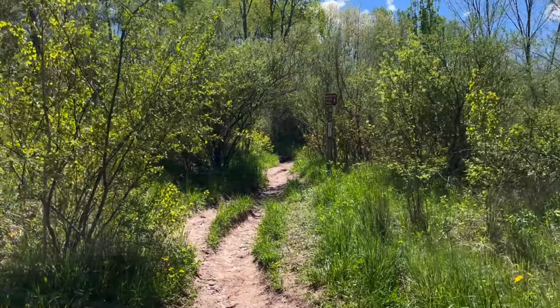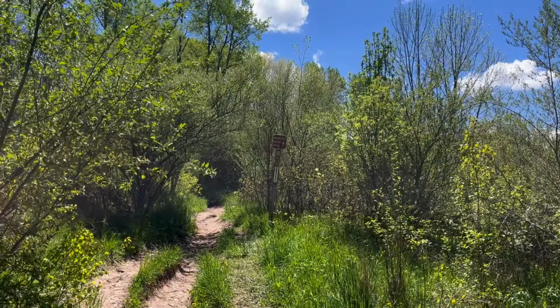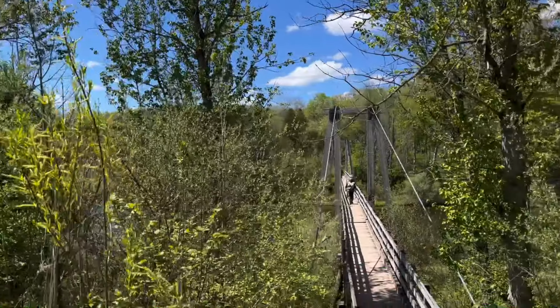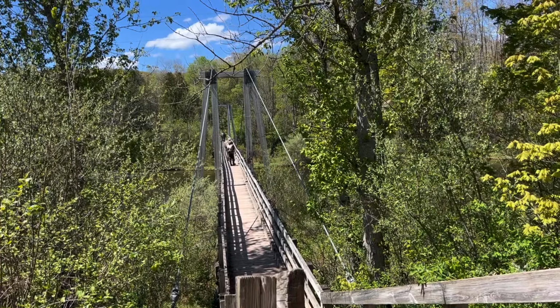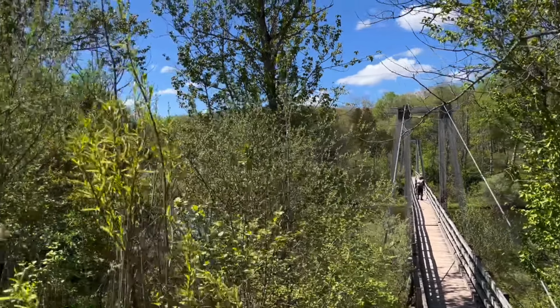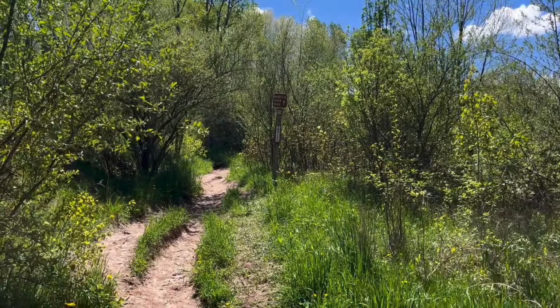We are now at the suspension bridge, where you can either follow the Manistee River Trail that direction, or we're going to cross this suspension bridge, which leads you right to the North Country Trail. So we're going to go this route. We're going to take the North Country Trail south, loop around, and come back up north on the Manistee River Trail.